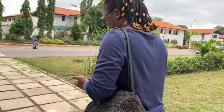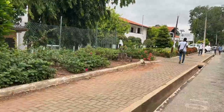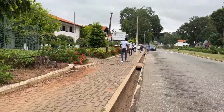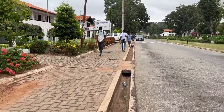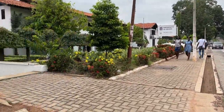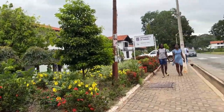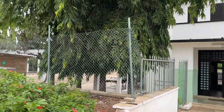So guys, we are going to Akuafo Hall, one of the traditional halls here on campus. So let's go. There are a number of halls. There are mixed ones, for males and females, and then there are male-only and female-only halls also. So our first stop, Akuafo Hall, is a mixed hall, meaning there are both boys and girls living here. So yeah, let's go see.